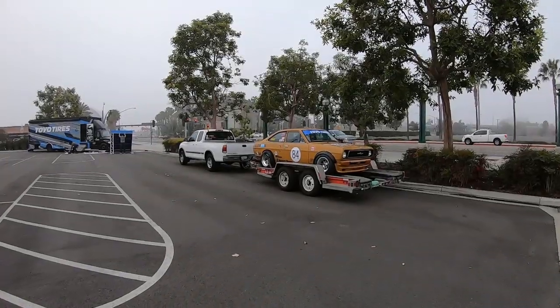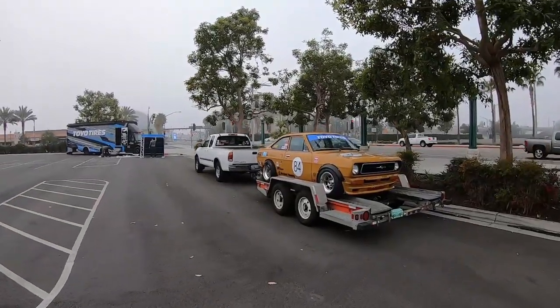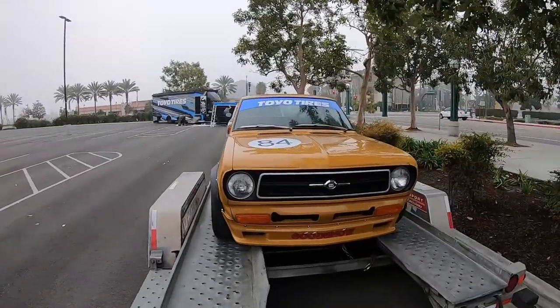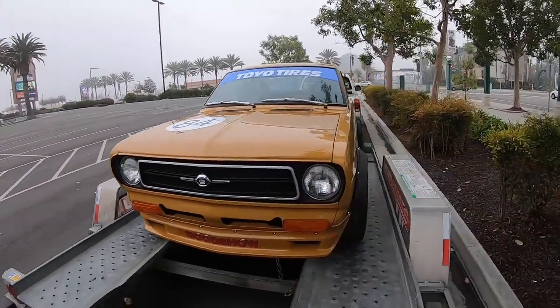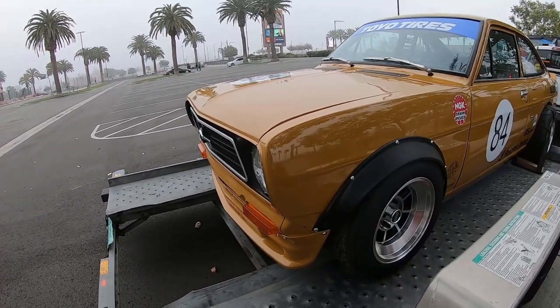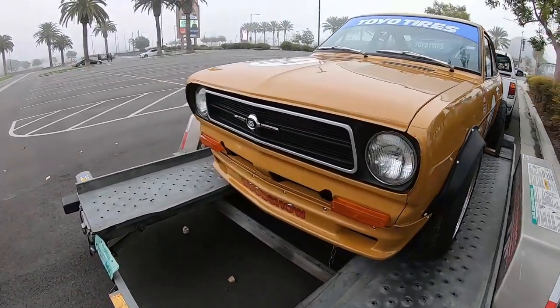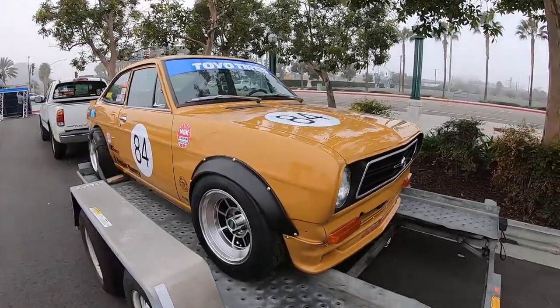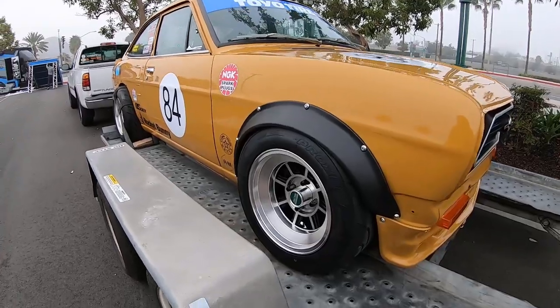Something like this. Are you kidding me? I swear, they know how to build cars. Toyo Tires and all these other different companies. Hopefully I can get... Oh, it's missing the rear flare. No, that sucks. I hope I can get the car when they start it, if it's running. Oh no, yeah, they didn't put the rear fender flares.